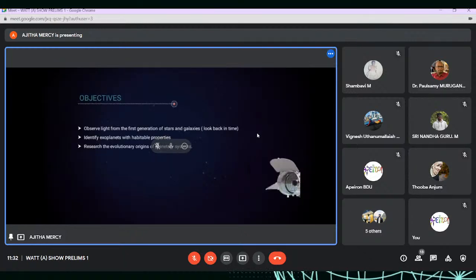So what are the objectives? Why are we calling the James Webb Telescope a game changer? As we all know, it is a successor of the Hubble Space Telescope, which was launched in the 1990s. What are the main objectives of the James Webb Telescope? It should observe light from the first generation of stars and galaxies. That is, we are going back in time. We all know that the universe was formed from the Big Bang almost 13.8 billion years back. In order to get the images and pictures and to study the first generation stars and galaxies, we are using this James Webb Telescope, and to identify exoplanets with habitable properties. Exoplanets means the planets other than our solar system.